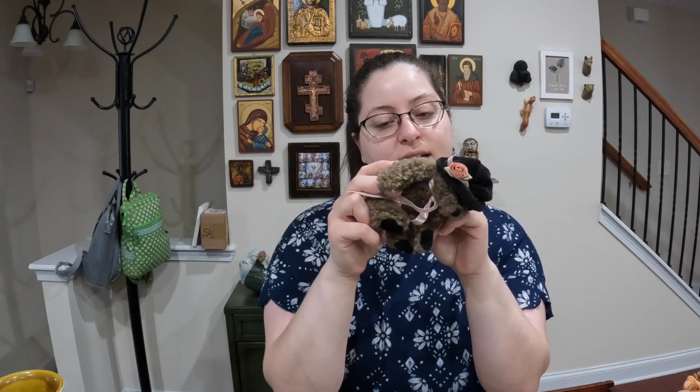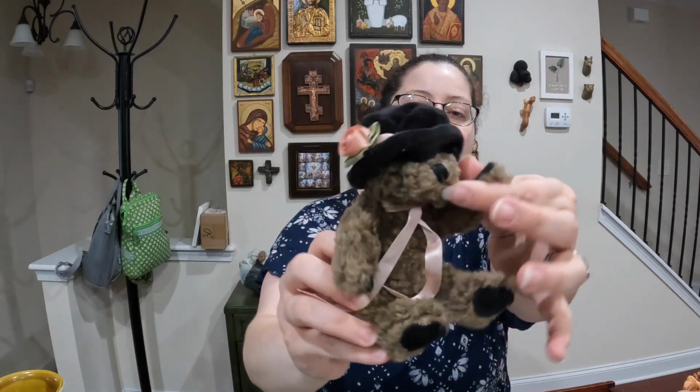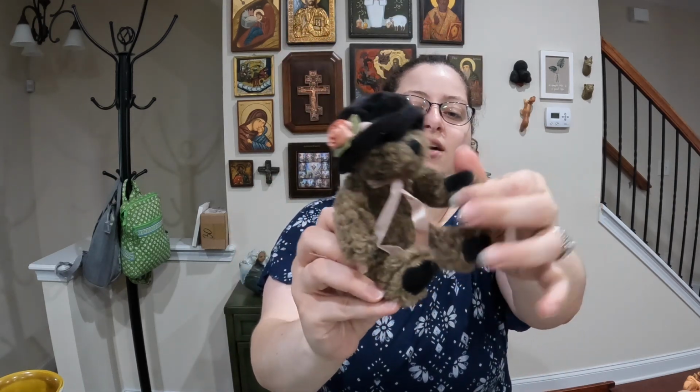It is made in India. It says handmade in India. Plastic beads for the eyes, all natural materials. The Boyd's collection, Gettysburg. So she's just a cute little bear. Her arms are articulated. Is that what it's called? I used to have one of these when I was younger, so I know these are collectible. She really wasn't that interested in it, but we'll keep it and see what happens.